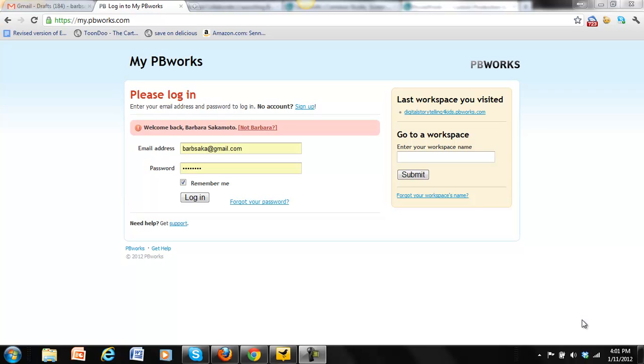Hi there. Are you getting tired of getting notifications in your inbox about every change that happens on our wiki? I'm going to show you how to change your email settings so that you don't get notifications every time somebody changes something.